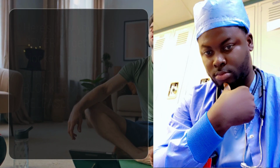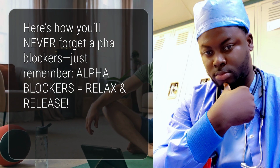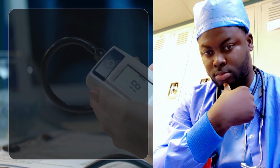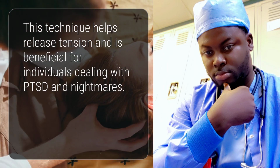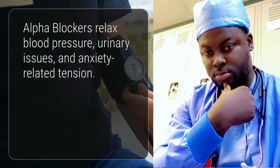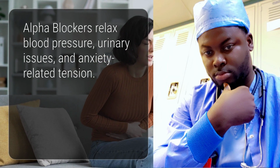Here's how you'll never forget alpha blockers. Just remember, alpha blockers relax and release. Relaxes blood vessels, lowers BP. Relaxes prostate muscles, easier urination in BPH. Releases tension, used for PTSD and nightmares. So when you think of alpha blockers, think of relaxing everything: blood pressure, urinary issues, and even anxiety-related tension.